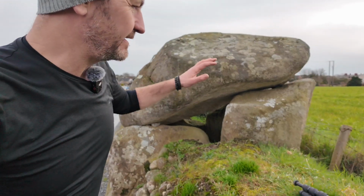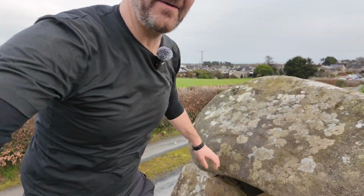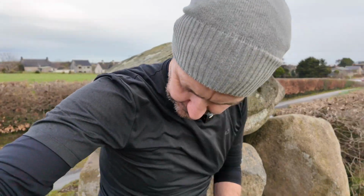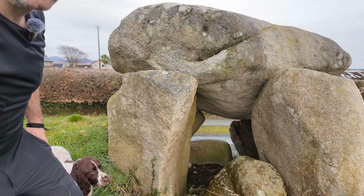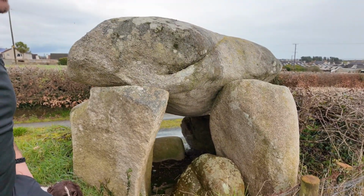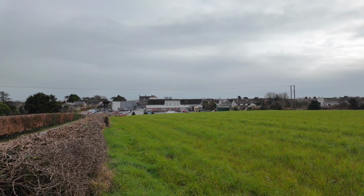Really the front of it is round near the fence. Marty wants to get up and take a look, maybe we will. Just for the sake of the video. And stay there, Marty. So you can see the front of the dolmen there. How epic is that? Like, truly, on the side of the road, and then you can see Asda there.